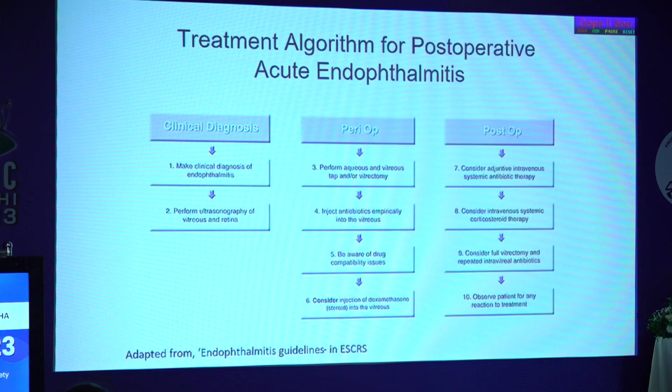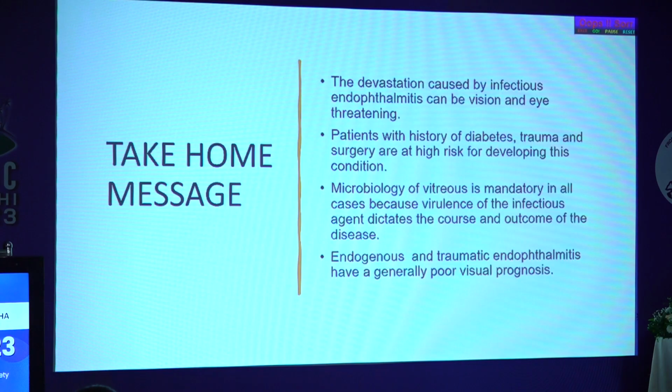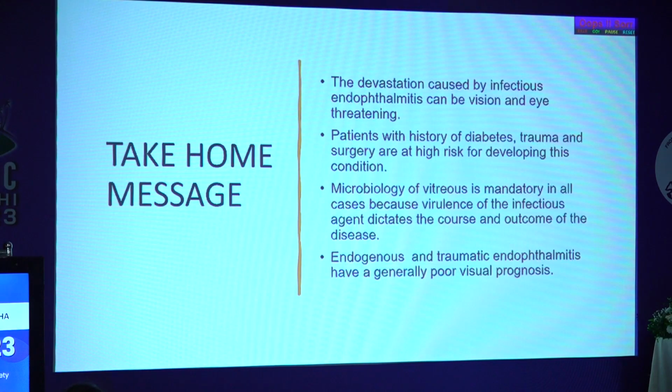This is the chart one must remember to go through a stepwise pattern to treat these patients. Some of the complications are panophthalmitis, glaucoma, orbital cellulitis, intracranial spread, and septicemia. But one must remember that if timely intervention is done in these post-operative cases, the result can be very heartening. So the take-home message: the devastation caused by infectious endophthalmitis can be vision and eye threatening.